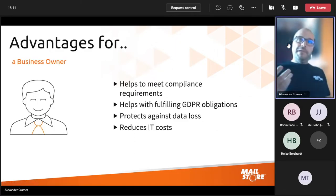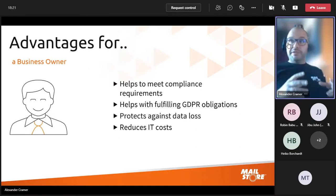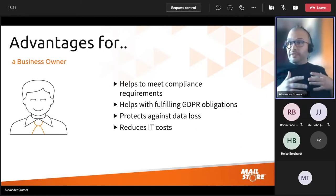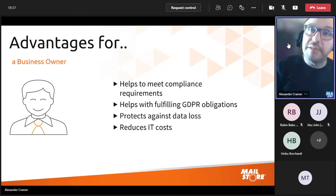So implementing email archiving provides advantages to all users of the business. So from the business owner to the employees. The business owner wants to reduce their risk as much as possible. So that would mean dealing with compliance, GDPR scenarios. The owner also wants to make sure that the data in business emails is secure, and at the same time try and keep the IT costs down.